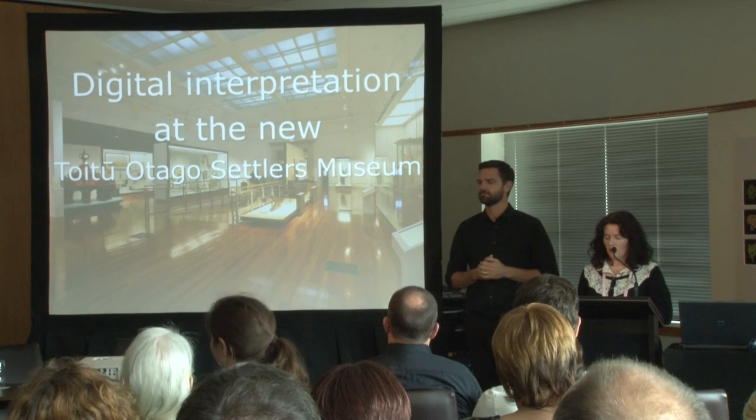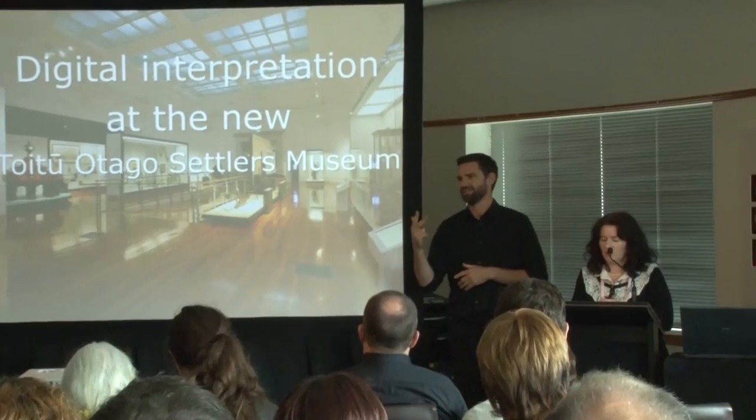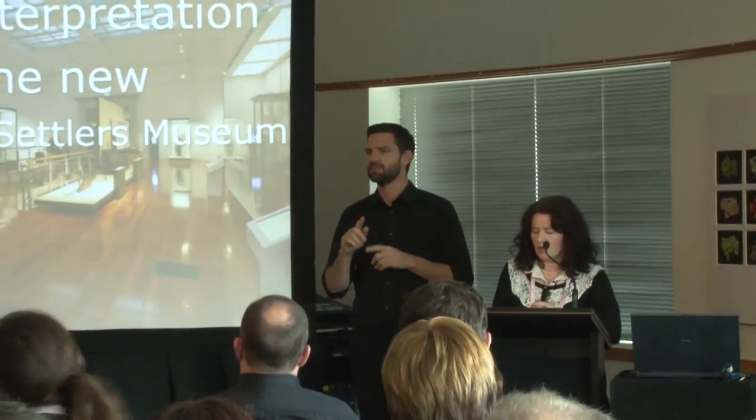Basically, the museum's been on the go since 1908, in various incarnations, and eventually it got to the stage where we decided we had to do a complete redevelopment, got the money, and as part of a $39 million development, most of which went on the outside, the museum opened in December last year. But along the way, we had to decide what to do and how to do the interpretation, and it was quite a process, which I'll talk about today.